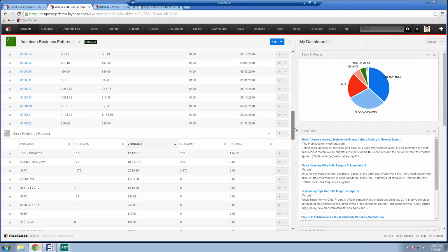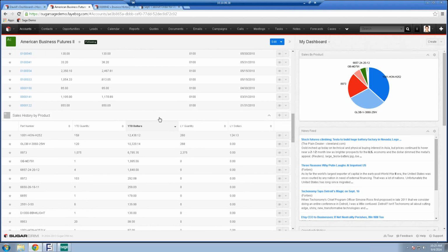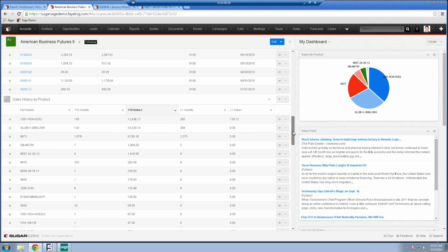Then in addition to that, we have sales history by product. So this is the detail that supports this graph over here. We can see this 1001 H252. We've sold 159 of them this year for $12,000. It gives us last year's quantity and last year's dollars as well. Again, great information if you're a sales rep about to go into a meeting with someone.